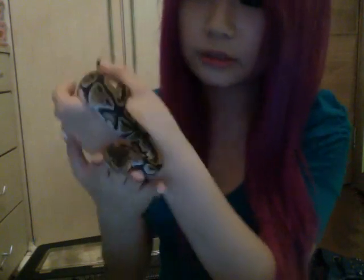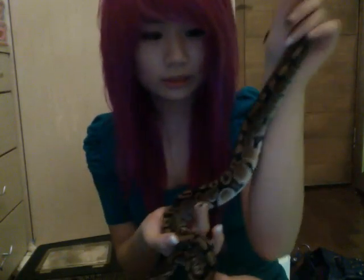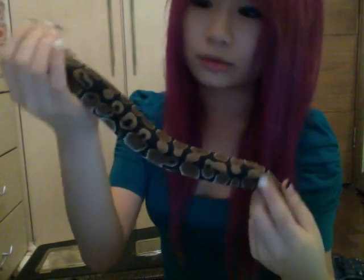This is my female orange ghost, Pretzel. My female het orange ghost. And she's 7 months old. She's not the biggest for 7 months. I mean, I've seen bigger 7 months, but it's still pretty good, pretty decent size. She just finished shedding and pooping, so she's not as fat as she actually is normally.